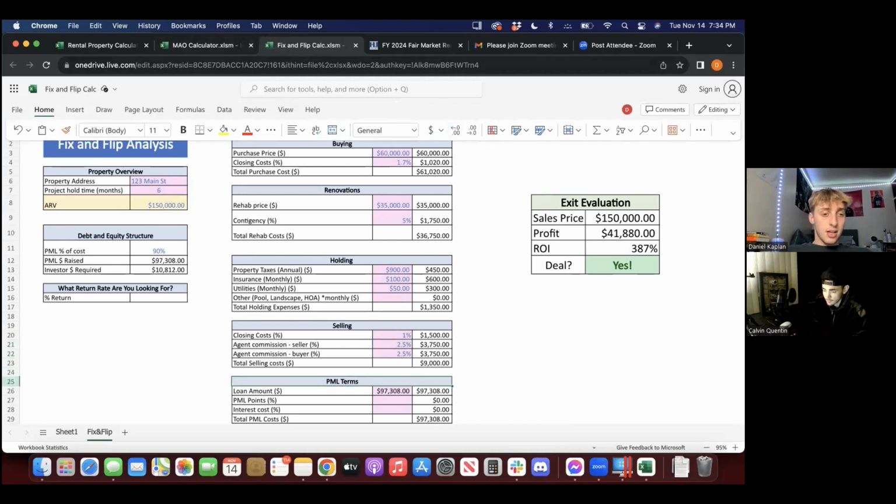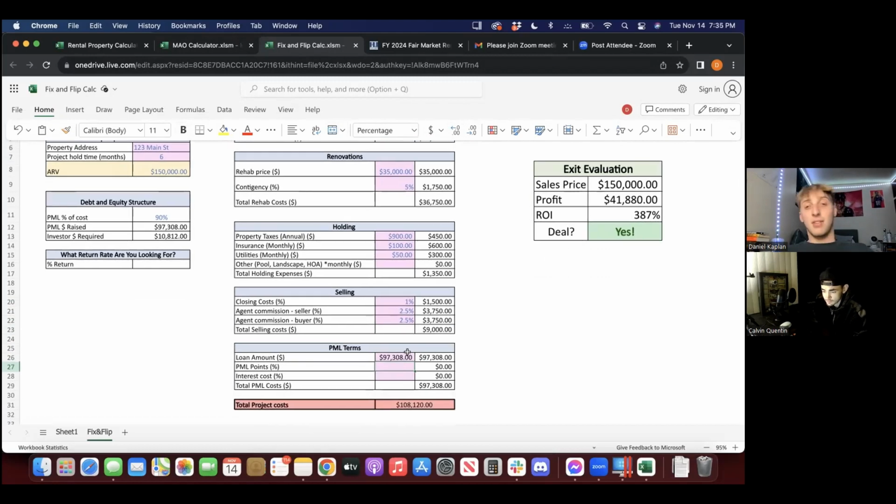Okay, great. So now we're looking at the PML. Obviously they're not going to give you money for free. They're going to charge you interest and points. Do you know what that is going to be in terms of the PML? My lender's charging me about 4 points on the loan. For anyone that doesn't know what points means, it's an upfront charge that lenders typically charge. 1 point is 1% of the total amount. So for Calvin's example, he has to pay 4 points, so that's 4% of the total amount the PML is lending. And at what percent interest? 14%. 14%. And so that leaves your total project cost at about $118,823.